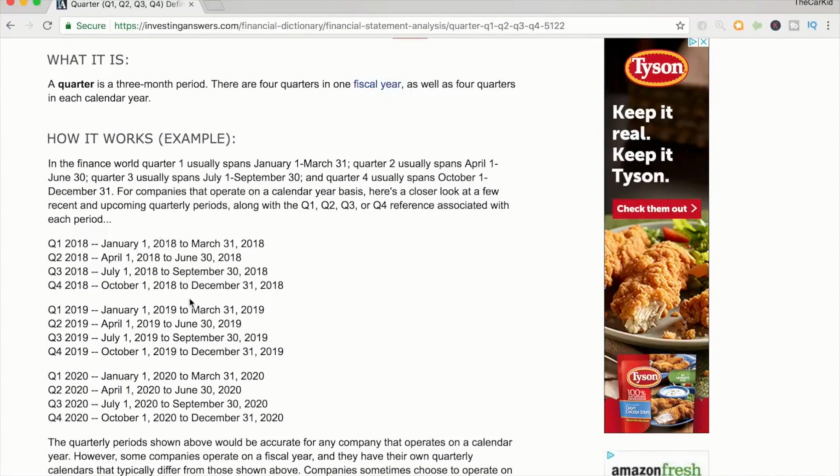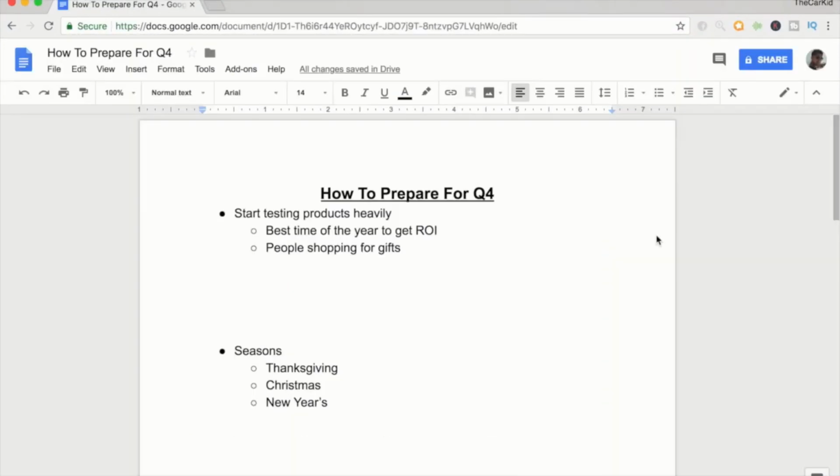Basically these are important calendar months for businesses to look out for, because your business will perform differently in each specific quarter of the calendar year. Right now we're in the middle of Q3 going on to Q4. The main reason Q4 is so important and highly talked about is because a lot of the holidays come inside Q4: Thanksgiving, Christmas, New Year's. These are all the big holidays where a lot of the shoppers go out to buy stuff for other people and themselves. So this is why it's so important to start getting ready for Q4.